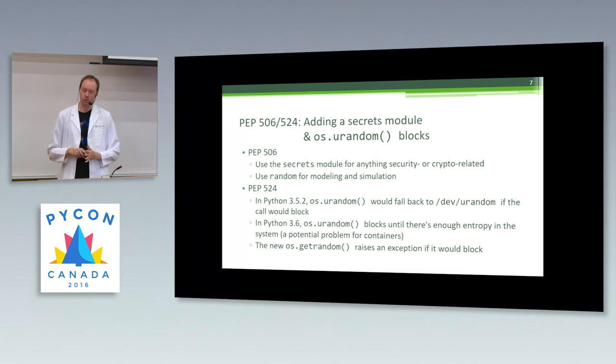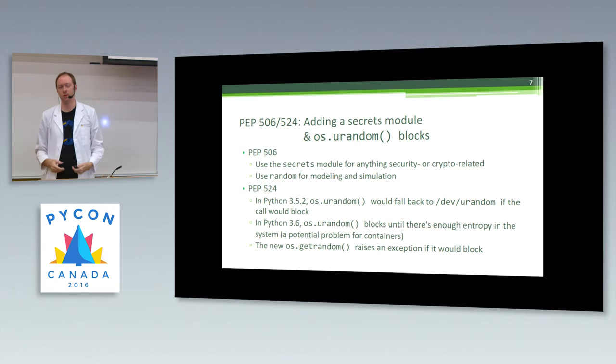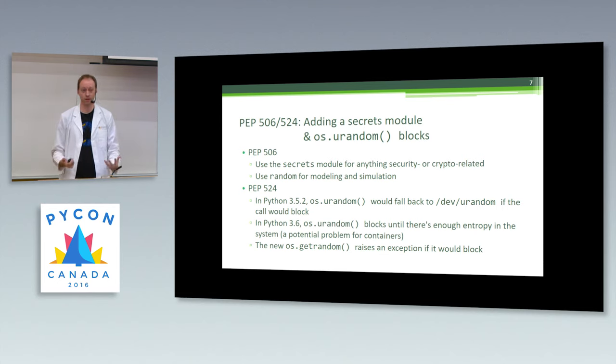Basically, what ended up happening was we discovered that in Python 3.5.2, in the 524 section, os.urandom, which is the best way to get cryptographically secure random bits, blocked if there was not enough randomness in the operating system. Normally, this isn't a problem if you're just using your desktop or whatever, but if you're using a container that starts up instantaneously or a little IoT device that doesn't have a lot of input, that could be a problem because your system would basically grind to a halt until enough random input came into the system to initialize the entropy for the Linux kernel to actually give you these cryptographically secure bits.